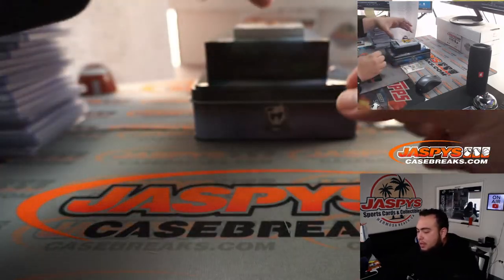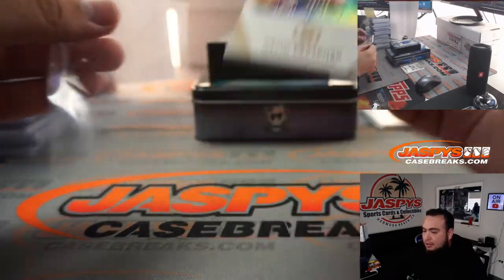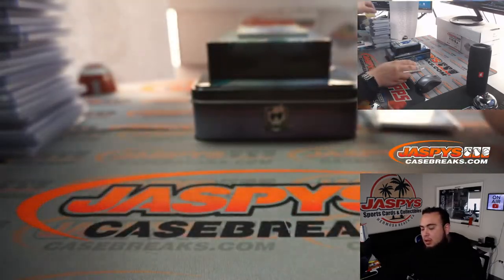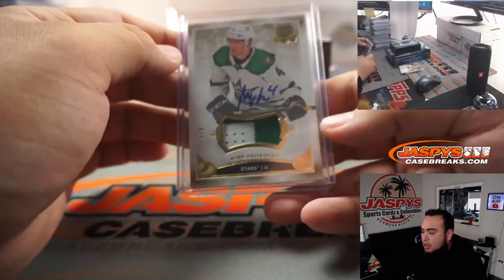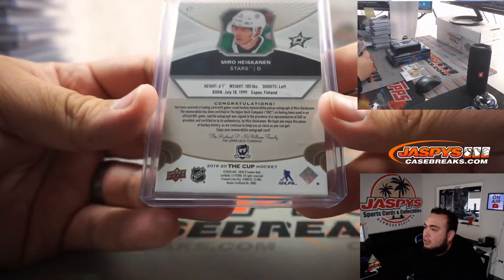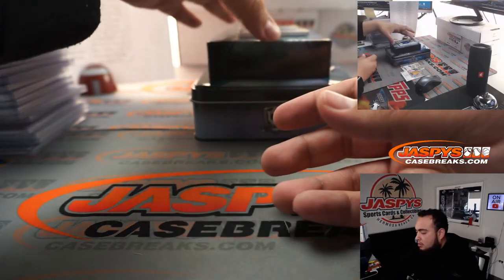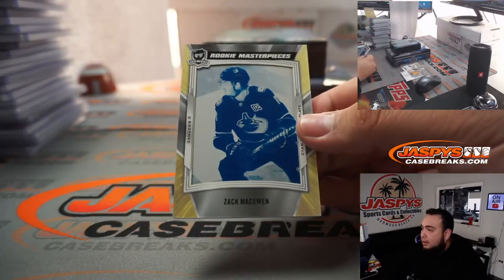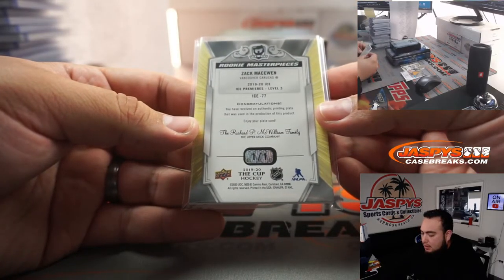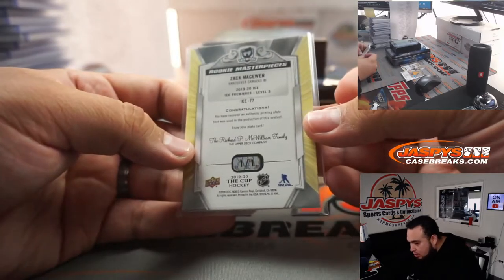Gotta go grab one more box of 180s. Trilaterals, David Pastrnak, 20 out of 33 for the Boston Bruins, going to Sean. No, which one's an update? This one? I don't think so. I just think this is his 1920 version. And for the Vancouver Canucks, rookie masterpieces printing plate, Zach McEwen, 101. Vancouver, it's going to Sean Maddock.